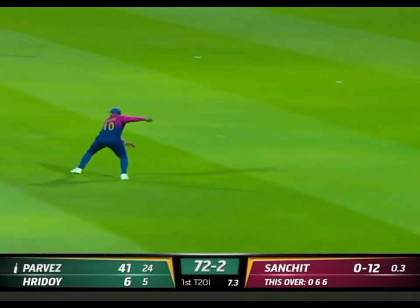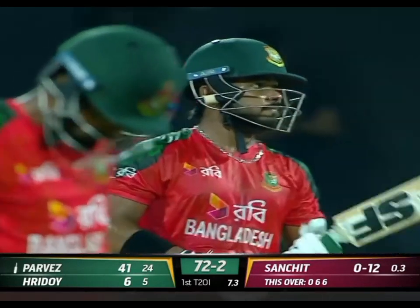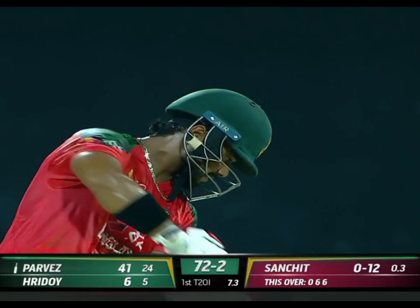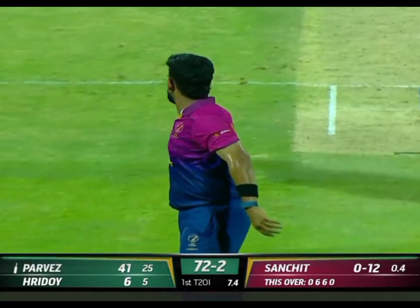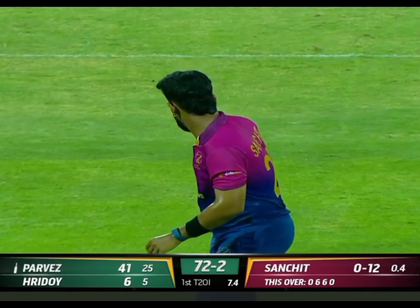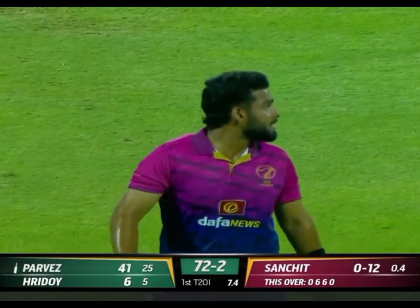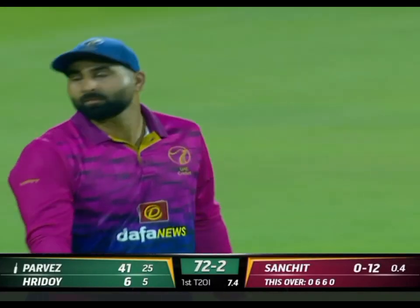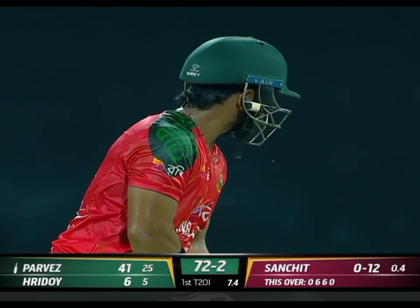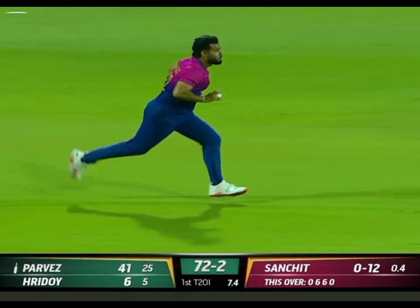Some variation from Sanchit, bowls it away from Parvez Hussain Imon. Two 6s in the very first over. The mental beating that the bowler takes early on in his spell. I liked what Wasim did as a skipper. Came around quickly, put his arm around the shoulder of Sanchit, as the ball was to be replaced.